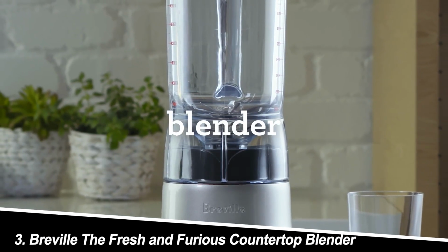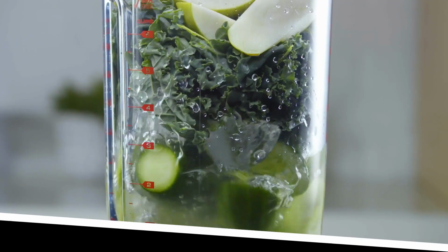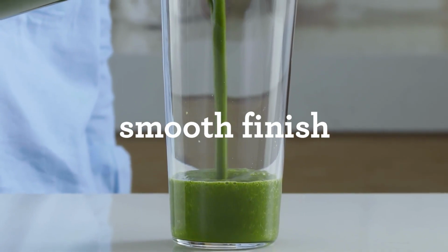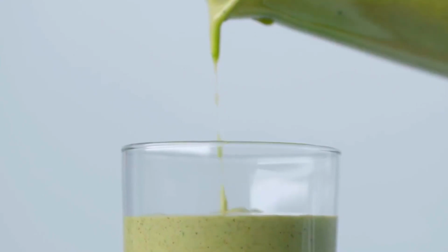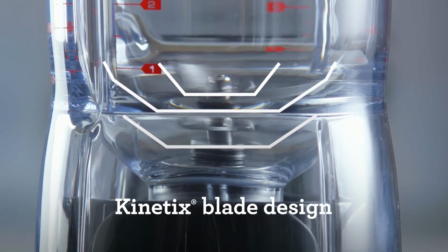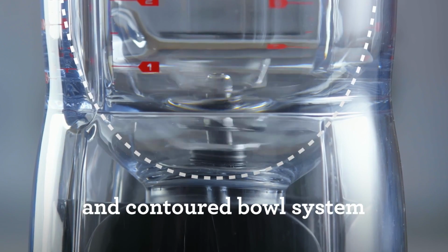Number 3. Breville the Fresh and Furious Countertop Blender. Breville has earned a reputation for excellence in kitchen appliances, and the Fresh and Furious Countertop Blender lives up to this legacy. Engineered for performance and durability, this blender features Breville's unique kinetic blade and bowl system, which creates a powerful vortex for thorough blending.